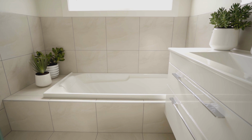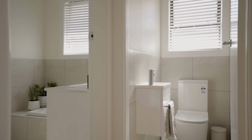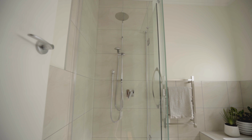The moment that we saw the finished space, we were just over the moon. I think the tiling was the thing that really lifted it. So we decided to go halfway up with the tiles, both to make the room look bigger and I suppose cost as well. We're really happy. We've got the bath for the kids, we've got a beautiful shower and more space.